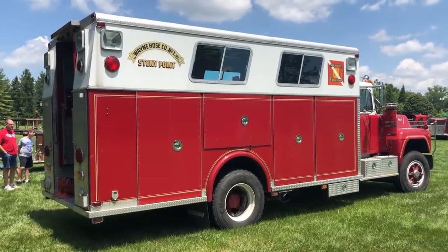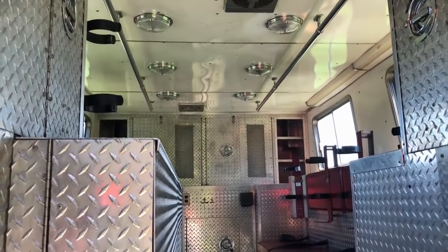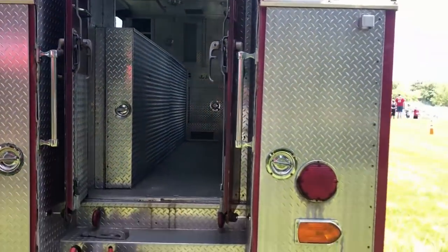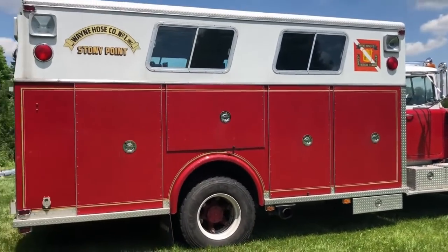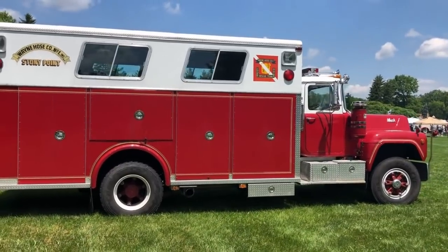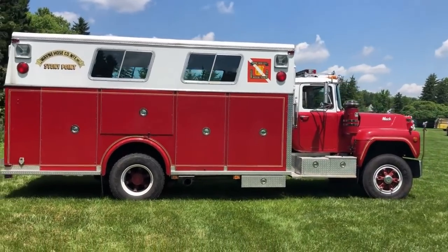There you go, folks. This comes from Stony Point, New York. Had the Hearst tool. And they stopped making chassis for fire trucks. You would see a lot of departments with this back. That's from Stony Point, New York, about 50 miles north of New York City. Privately owned now. They stopped using this about 5 years ago.